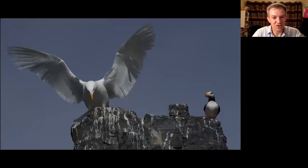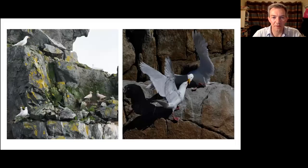The cliffs are patrolled by things like glaucous gulls here, and these breed basically semi-colonially. We've got a pair of juveniles here, which are not far from fledging, another adult and juvenile down here. And these guys cruise backwards and forwards along the cliffs looking for eggs and chicks from any of the auks.